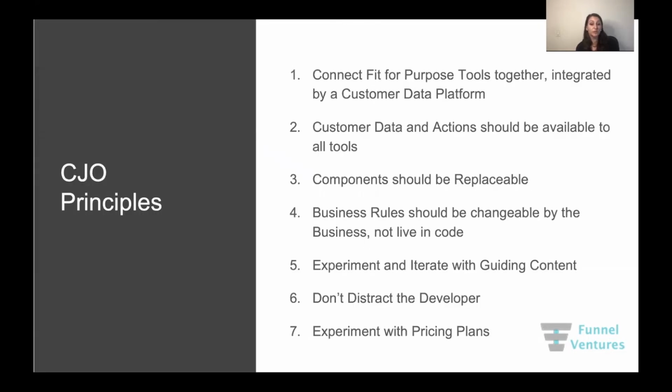Business rules should be changeable by the business and not live in code. So we talked about this a little bit already, but basically in everyone's effort to try and move really fast, we often just put things into code. But what that does is exacerbate the developer bottleneck when we want to make changes to it. And so if it's anything that we might want to experiment with or make changes to, ideally it should not live in code, and it should be implemented in a tool that the non-technical team members can action.